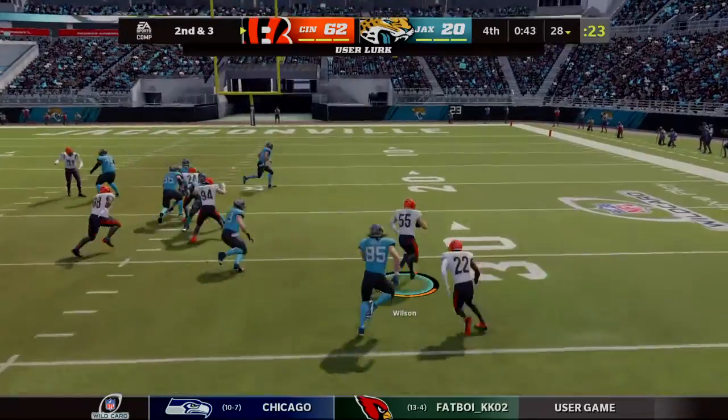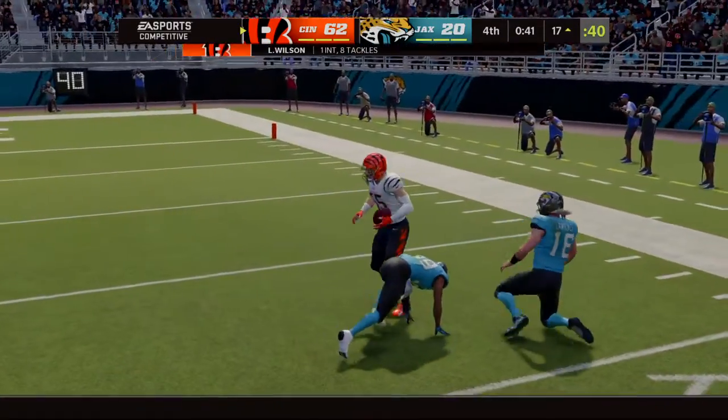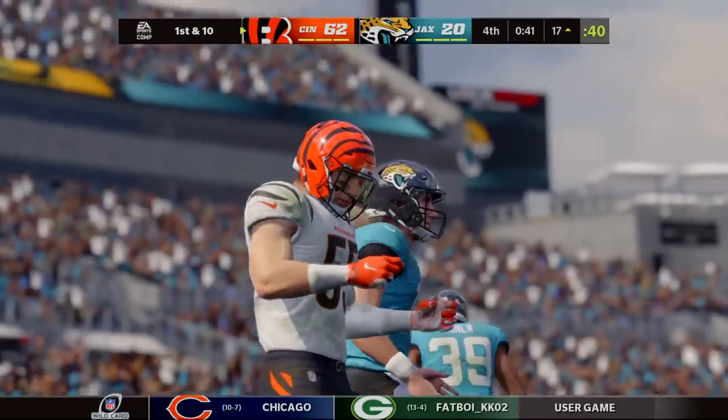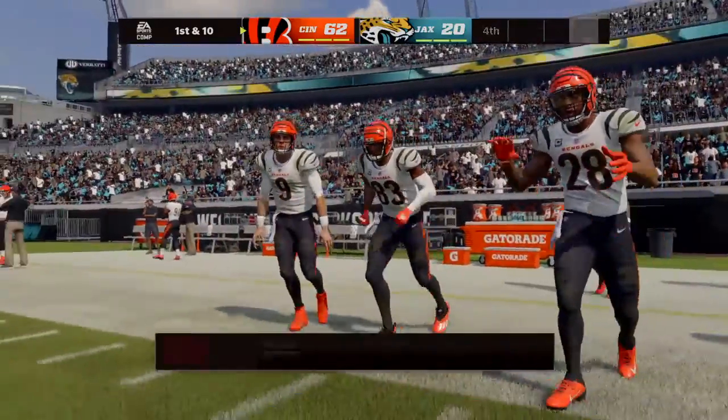And now another turnover as this one's intercepted. Picked off near the 34. And they're going to be set up in the red zone right around the 17-yard line. Yet another mistake after the interception there.